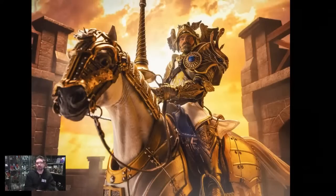So horses, I know a lot of people are on the fence with horses because they do take up a fair amount of room.